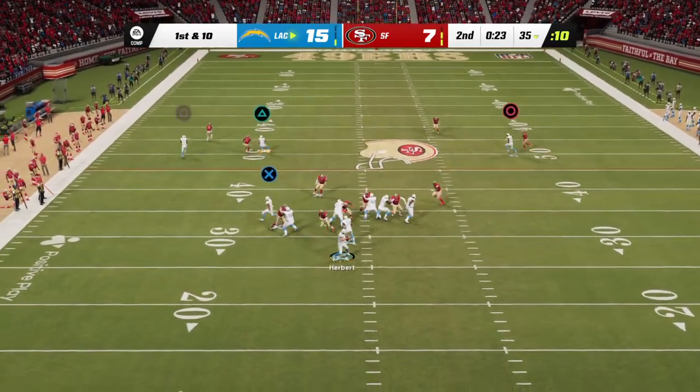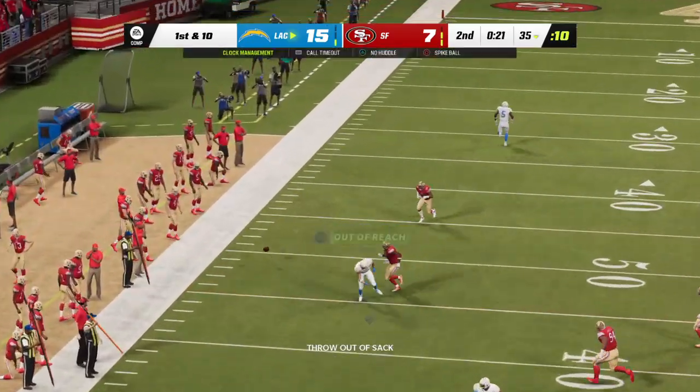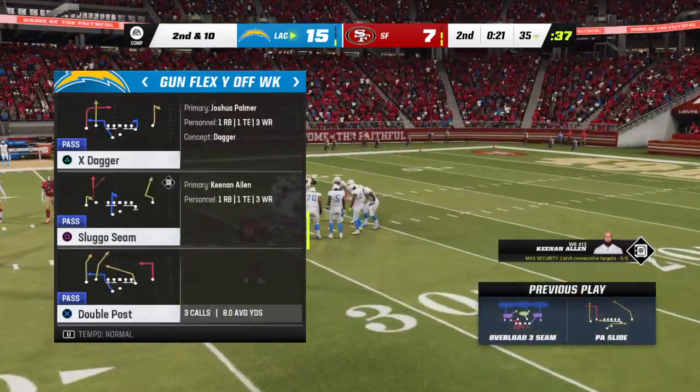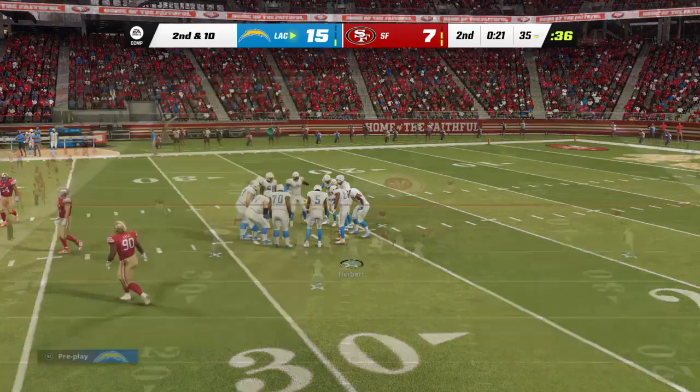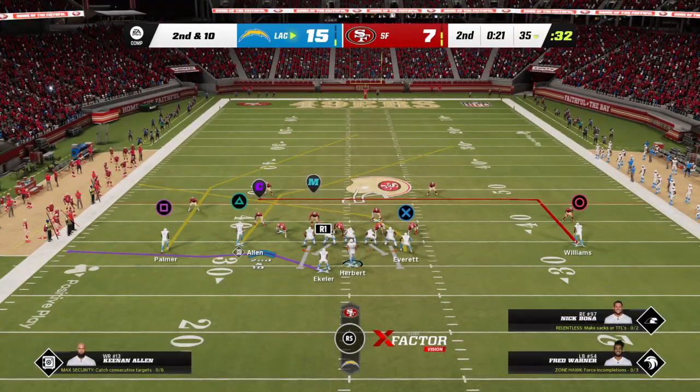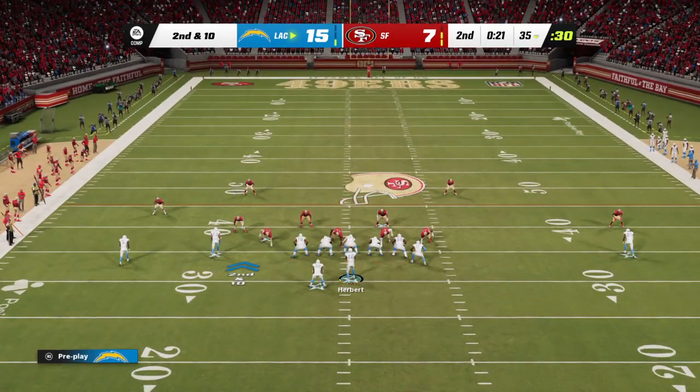Herbert. His throw incomplete. I see the surprise in your face there, partner. That is a rare incompletion from him. He's been on point this entire game. He has percentage completion-wise way up. Not that time.